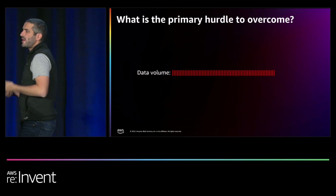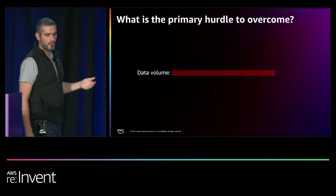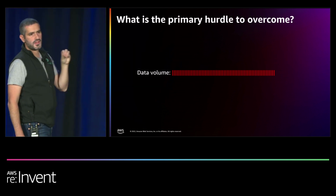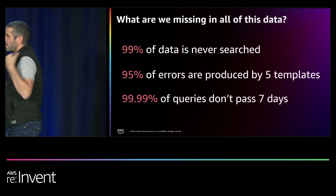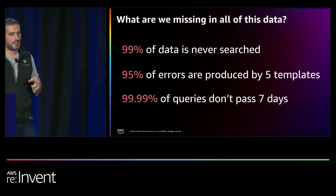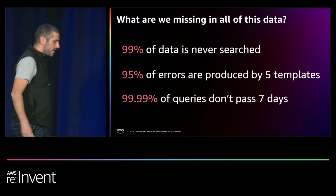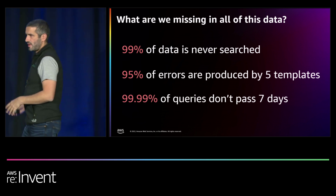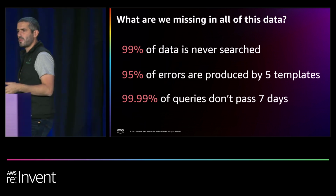So if you start spending too much on data for monitoring and observability and performance, you're actually touching one of the most expensive budgets in your organization. And so a few things that work actually in our favor, but we're not really using. One, 99% of data is never searched. We know that. We have 2,000 customers. We digest over a petabyte of data every day. We store tens of petabytes for our customers. We know 99% of data that's stored is never searched. We know what we display and what we don't display.